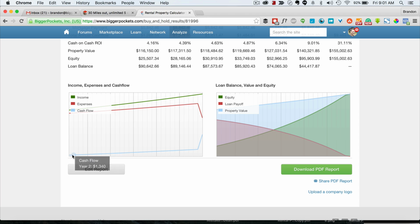So my cash flow is looking at about $1,200 a year to start with. By year 5, I'm up to $1,500, and then $2,000 roughly. So, you know, it climbs a little bit, and then once the loan's paid off, boom, it jumps up to $9,490 a year in cash flow. So again, this tells me a few things.